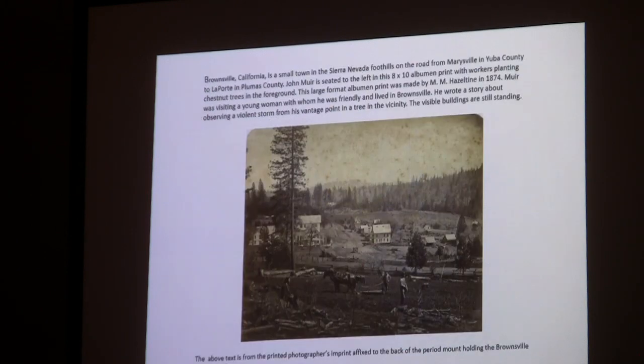Well, anyway, in 1874, John Muir, who had a lady he liked who lived in Brownsville, was a visitor. There was a big storm there, and being an interesting character, he decided to climb a tree and watch the storm from the tree. So we think that is John Muir right there in his frock coat. And the guys over here are planting chestnut trees. So the chestnut grove is planted right there, and the chestnut trees are still there. This is an 8x10 albumen print on a period mount with a Heald Designs paper label on the back. Fabulous thing. I bought it and then I sold it, but I kept the scan. Beautiful thing.